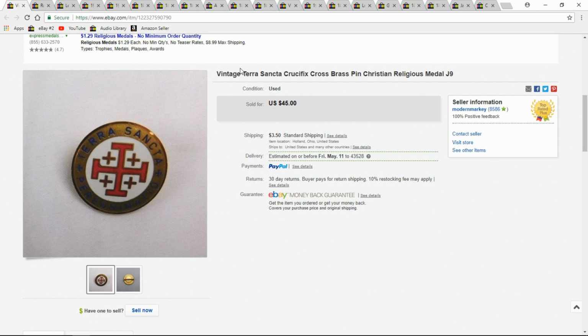Okay, the next item here, this is a Terra Sancta. It's like a religious group or organization. I'm sorry about the photo. The photo isn't so good on this one. But a lot of these religious organizations, you'll see this cross setup pattern here, the main cross with the 4 different crosses on it. That's specific to this organization.